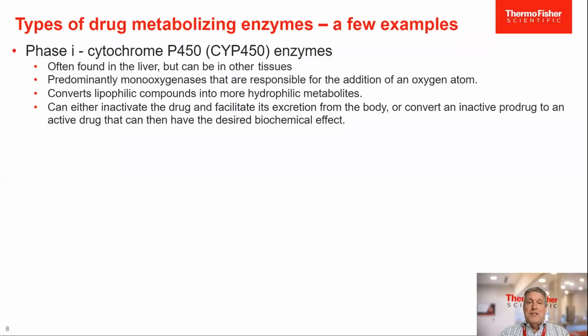Now, some of these drug metabolizing enzymes are grouped into three different phases in general. A few examples are described here. For example, phase 1 drug metabolizing enzymes are often the cytochrome P450 or CYP450 enzymes. These are often found in the liver, but can be found in other tissues. They're predominantly monooxygenases that can add oxygen to an atom, making it more hydrophilic. And this can then result in activating the drug and facilitating excretion from the body, or converting an inactive prodrug to an active drug that can then have the desired biochemical effect.